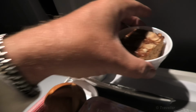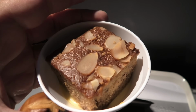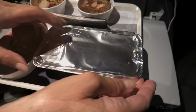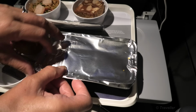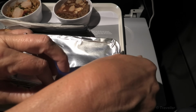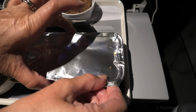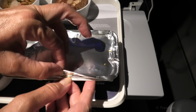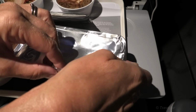Here we have the cake dessert. Let's have a look at the main meal. Maro's got to do the honor. Try not to spill on me. It's very hot. Smelling good. Take it very slowly. They're very difficult to open. They should do something about making these packs easier to open.